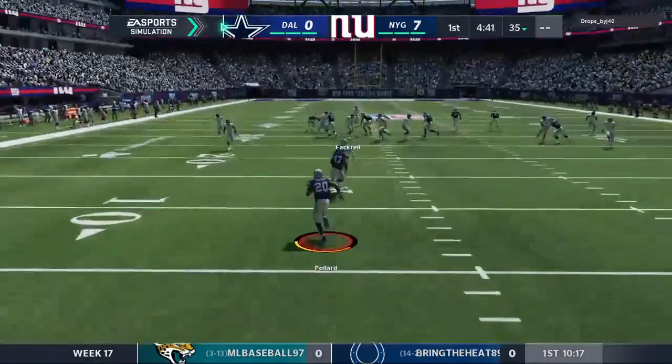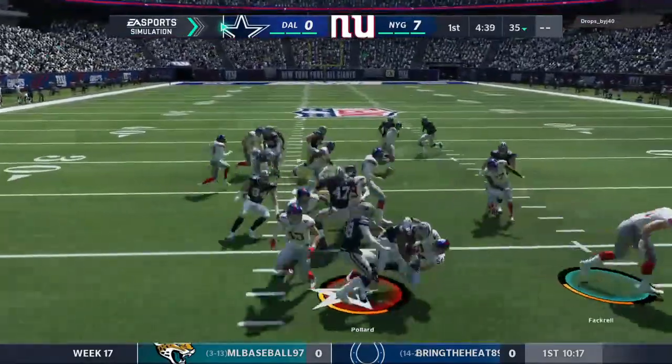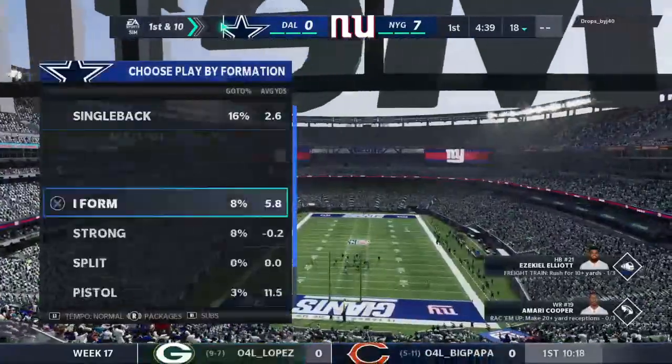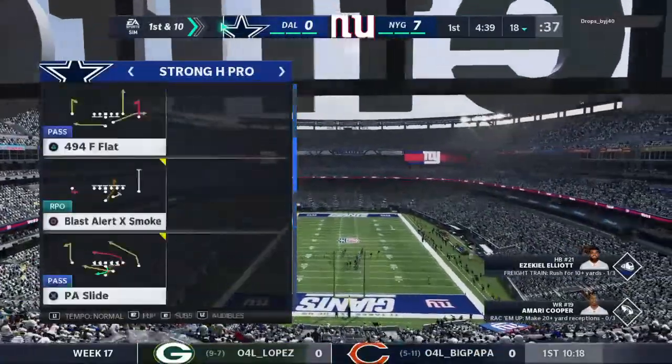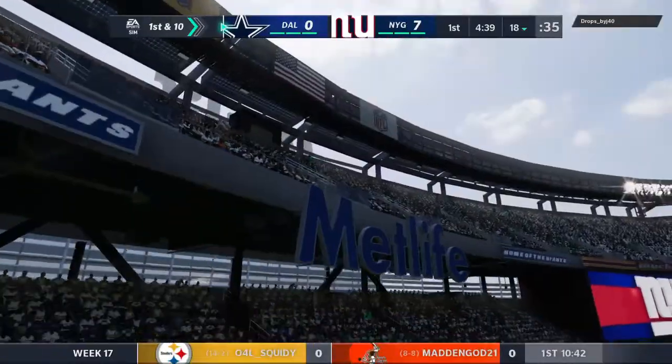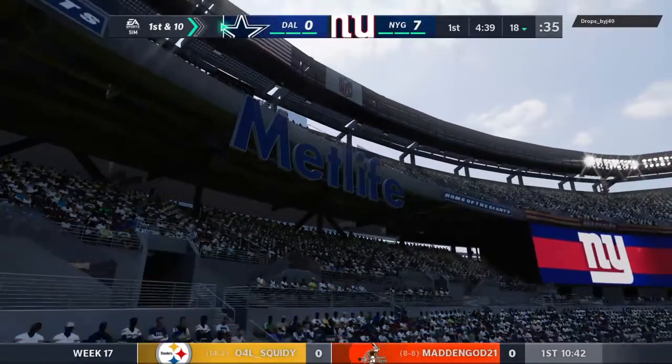Taken about 7 yards deep. And he'll be brought down shy of the 20, so the decision to bring it out of the end zone, not a good one. Cowboys take over 1st and 10 at their own 18-yard line.